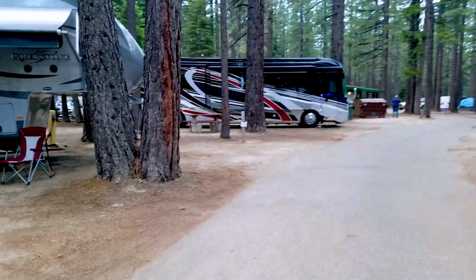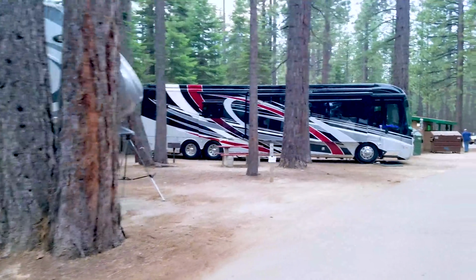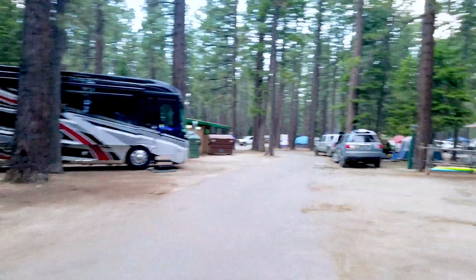Campground's packed. We were a wee bit overzealous on the movie time. It's 8:05. It starts at 8:30. We're just gonna hang out.